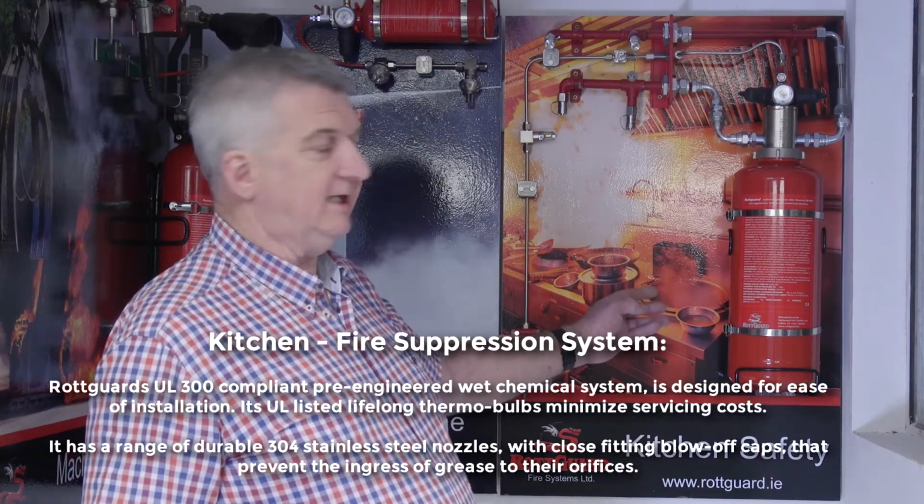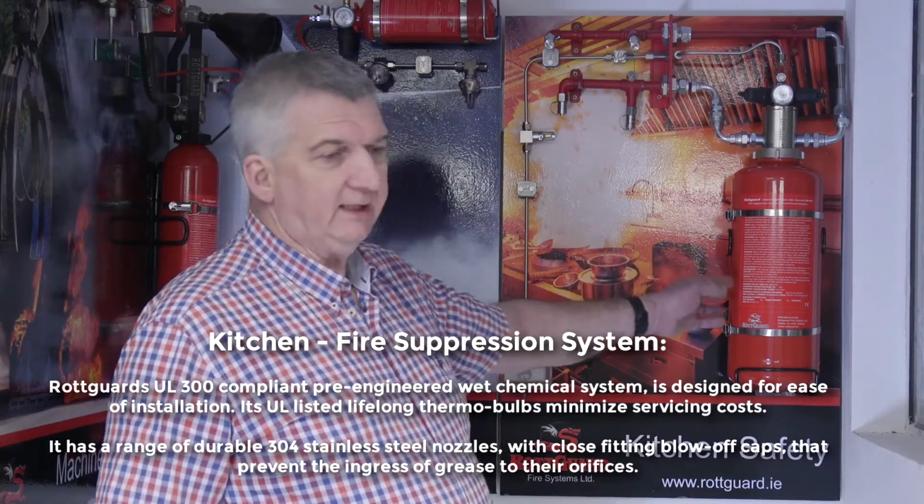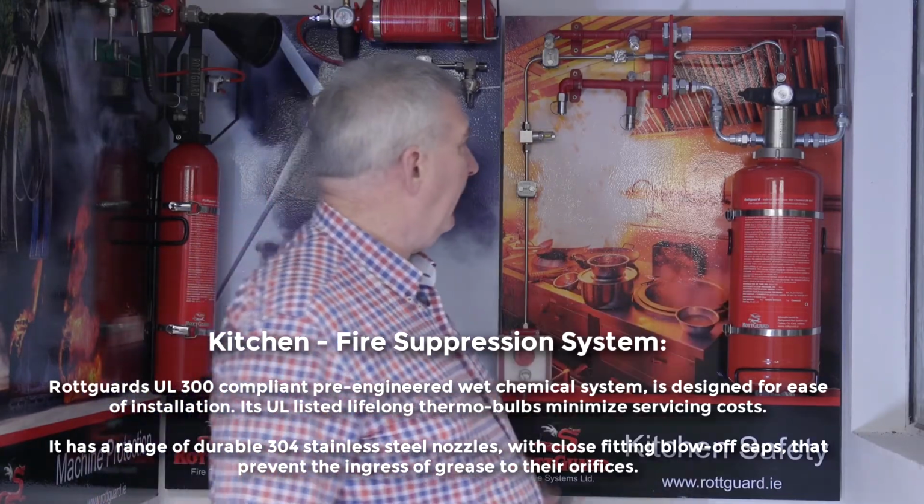I'm Gerard Lenihan, Managing Director of Rottguard Fire Systems. Today I'm going to introduce you to a range of 6 different fire suppression systems for local applications, and I will go through each one with you individually. I'll start with this system here, designed for the protection of commercial kitchens. It uses a wet chemical agent.